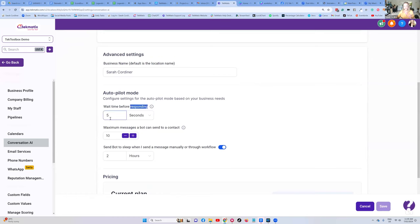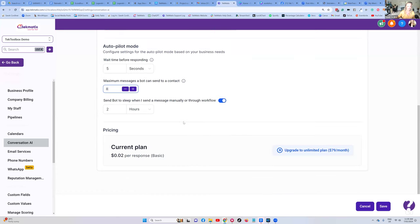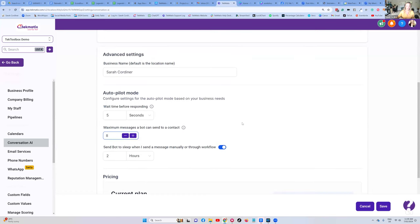Do you want it to be an instantaneous reply? Do you want to wait a few seconds between that person messaging you and you replying so it doesn't look too much like it's a bot? And how many messages do you want the bot to send before it stops and waits for a human to take over? All of these things are completely and utterly up to you, but that's where you can choose those settings.